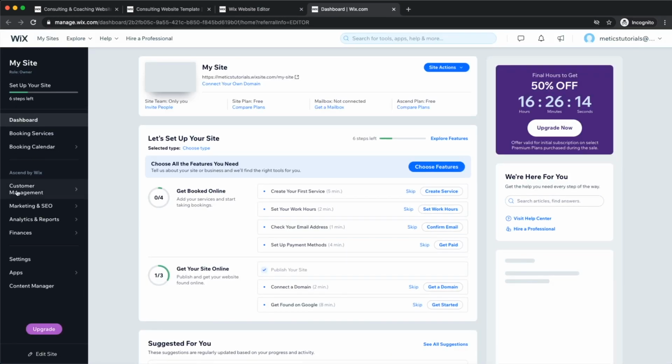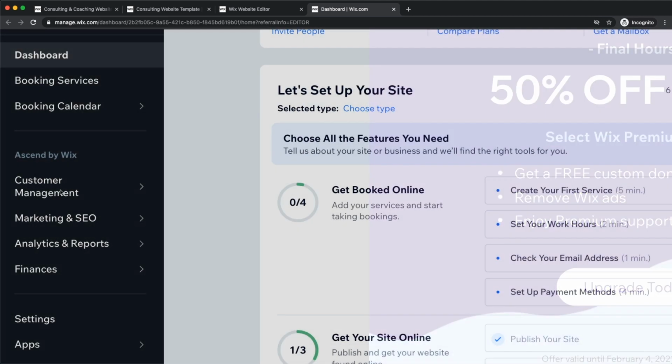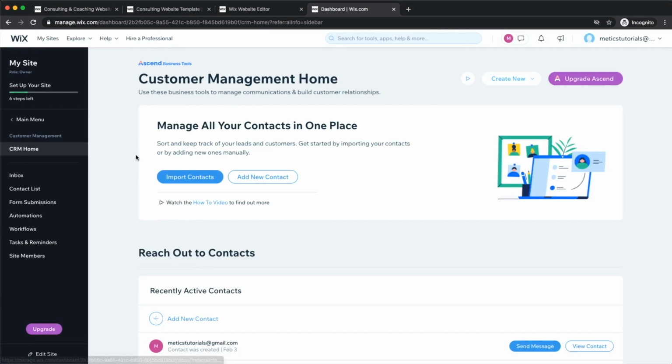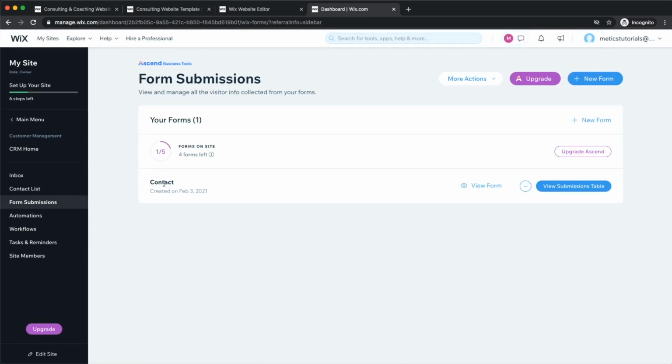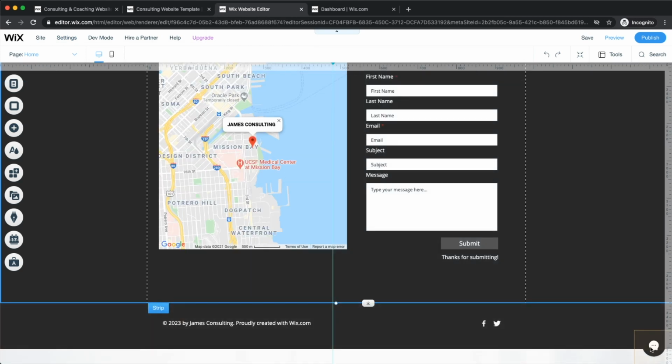And now if we go to the left side here where it says Customer Management, let's click on Customer Management. And then we're going to click on Form Submissions. This is where you see people that have put in something inside of your form. And then you can get back to them, email them, or whatever you want to do with those leads that came from your website.